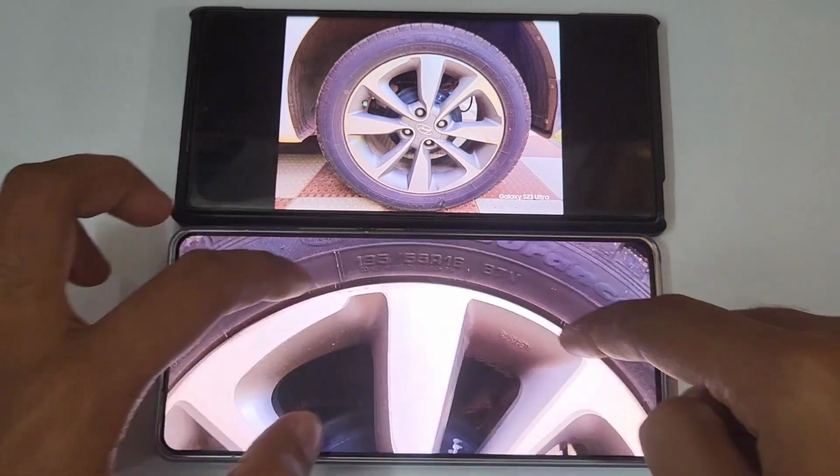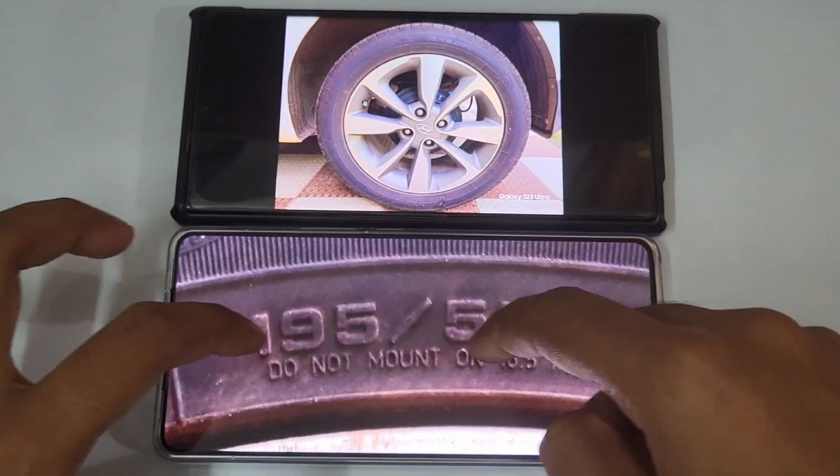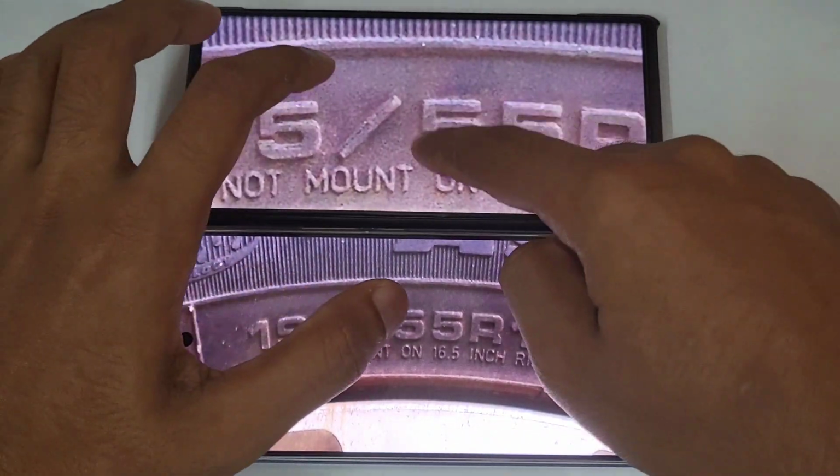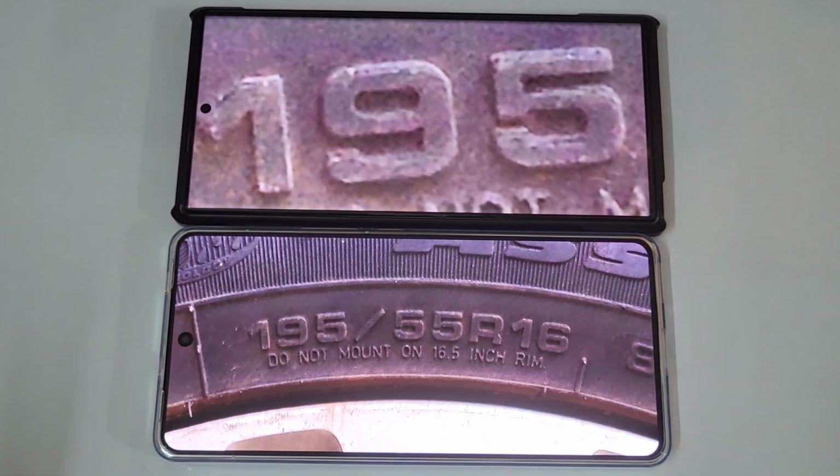Next is the 200 MP shot over here, and you can see that you can get this much close over here. And with the 200 MP, let's see, oof, you can get super close on the S23 Ultra with the 200 MP, versus the high resolution mode with the 50 MP over here.